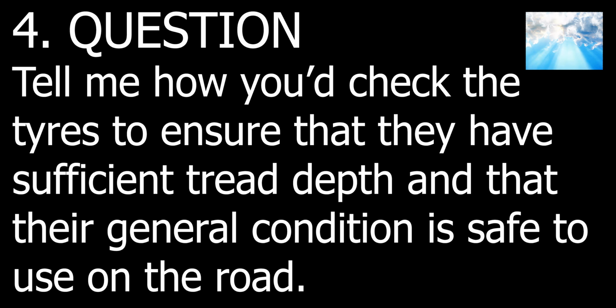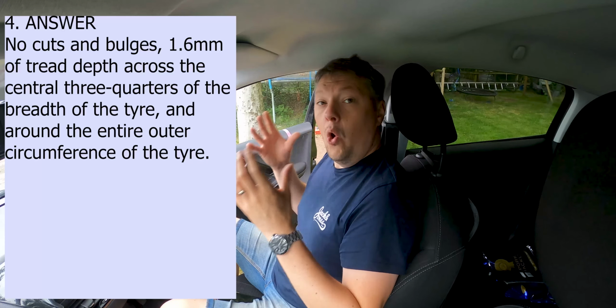Number 4. Tell me how you check the tyres to ensure that they have sufficient tread depth and that their general condition is safe to use on the road. First, you want to make sure there are no cuts or bulges on the tyre. Then you want to make sure there's at least 1.6 millimeters, around 3/4 of the depth of the tyre.